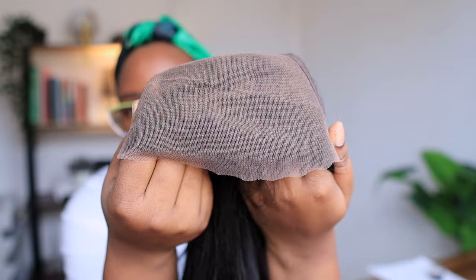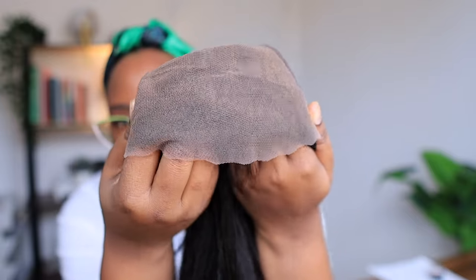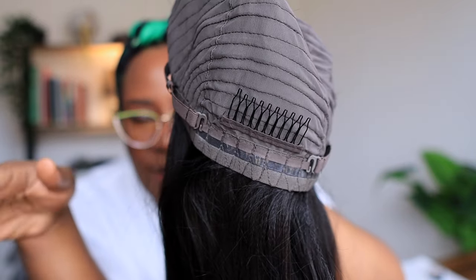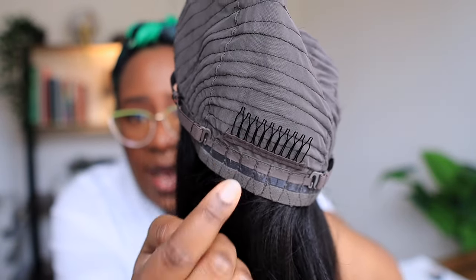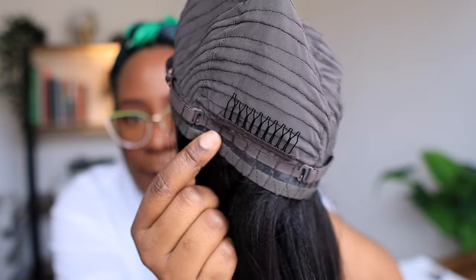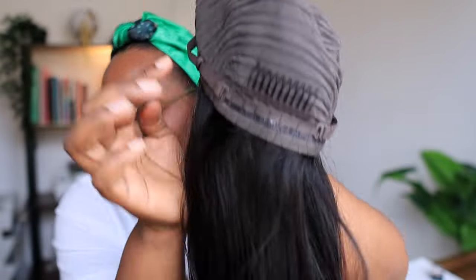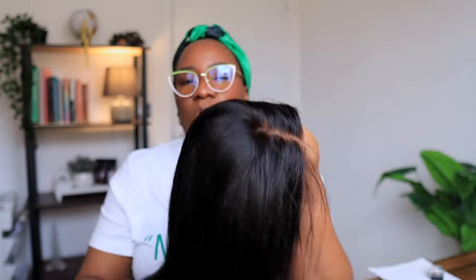So you can see the knot has come pre-bleached, so you can't see any knots. That's why it looks like this. And this is the wig cap. It comes with combs and this thing here that helps with grip. Also elastic bands for adjusting it to your hair size. It also came with an extra elastic band, which I've already shown you guys. So if you want to secure it further, you can actually make real deep center parts.